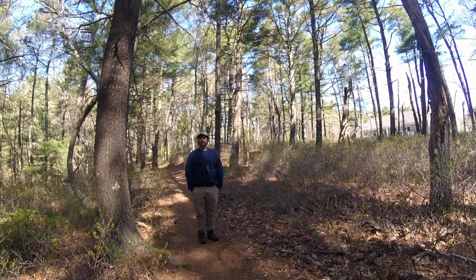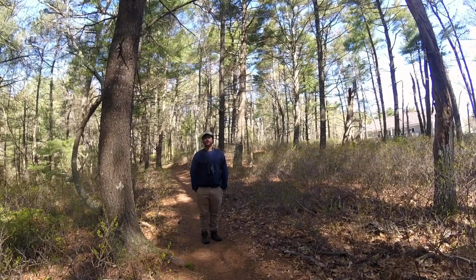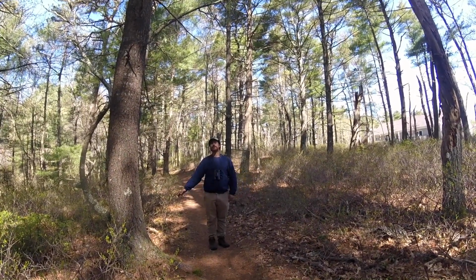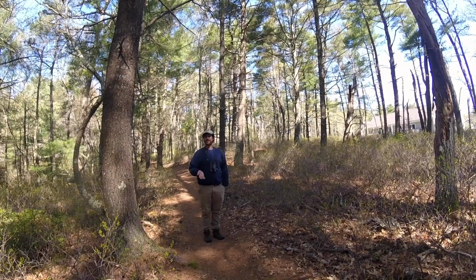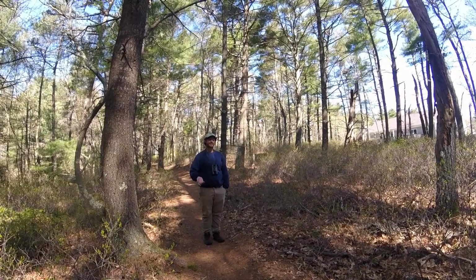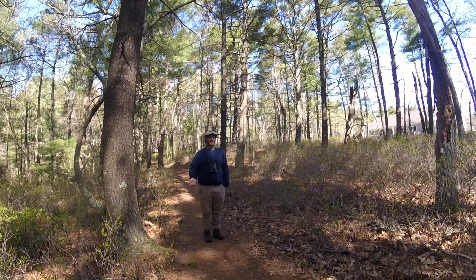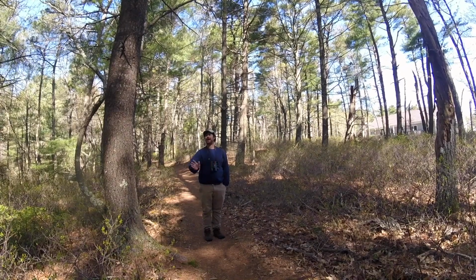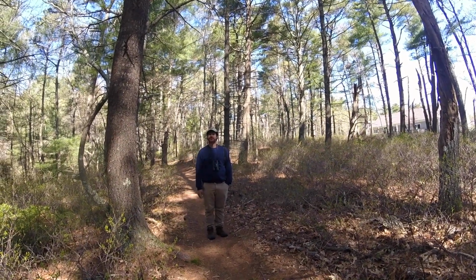We just had a ruby-throated hummingbird fly by the trail. Right now, we have to our left some houses, and to our right, more forest. That means that there's likely a hummingbird feeder in one of the neighbors' yards. I can actually see one from here, and I believe that that hummingbird was feeding at that station and then came back into the woods to go look for some more natural things to forage on.